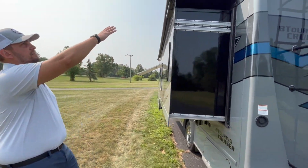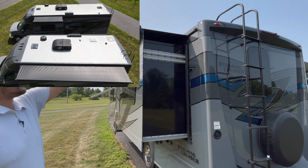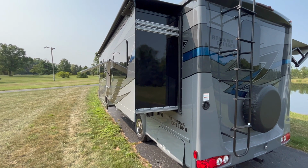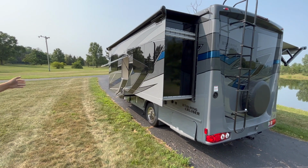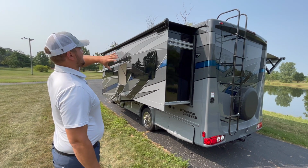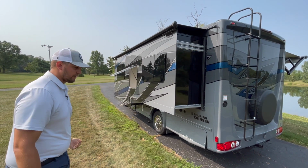Up here, like I said, you can actually see that one piece of molded fiberglass roof right there, drip rail, and then we've got slide toppers on every single slide that we produce on every single motor coach again. Conquest LE, Conquest C, the BT Cruiser, all of them have the slide toppers on them, slide awnings, whatever you want to call them. And that's nice because it's going to protect your slide box, which is a very, very common leak area, and it's going to take that water and roll it off in case it rains.